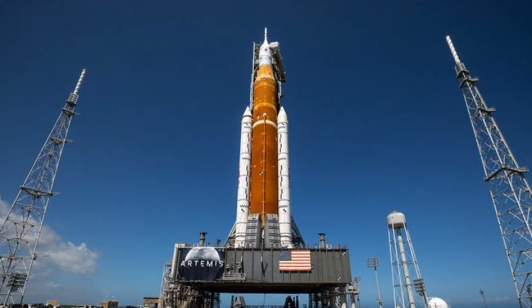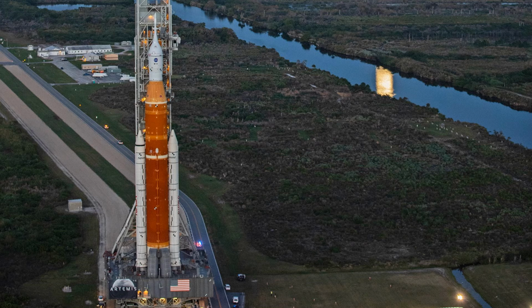NASA plans to eventually send astronauts to the moon in a capsule called Orion, which will launch on a powerful giant new rocket called SLS. The SLS is designed to be able to send enough cargo to the moon that astronauts will be able to stay there for longer periods.